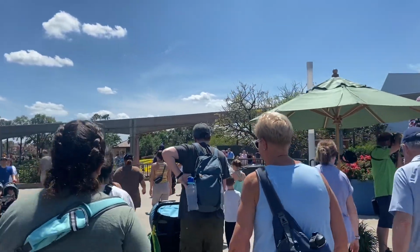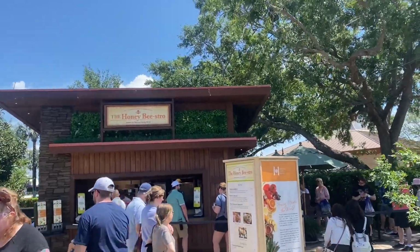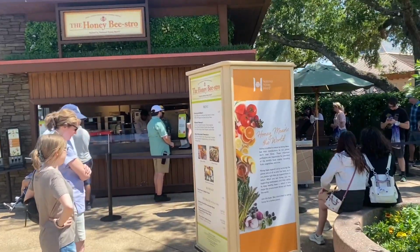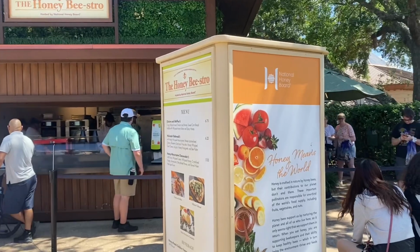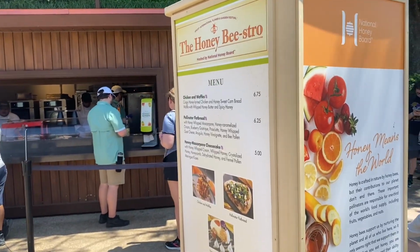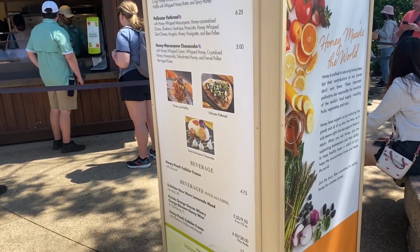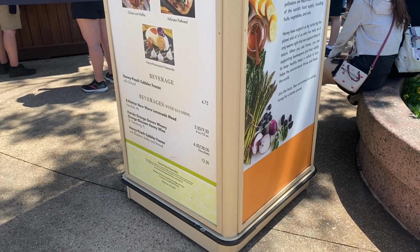We're gonna have fun though in Flower and Garden regardless. Alrighty folks, one of the first booths you see here right before you get into Canada is the Honey Bistro. Wonderful play on words there, I do love that. You know me, I love a good pun. But yeah, you got nice chicken and waffles, a flatbread, honey mascarpone cheesecake. Ooh, that looks nice. With a New Wave lemonade mead.